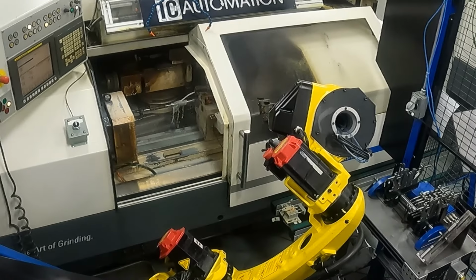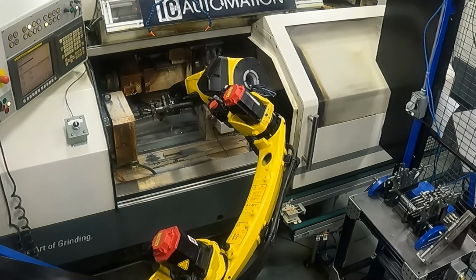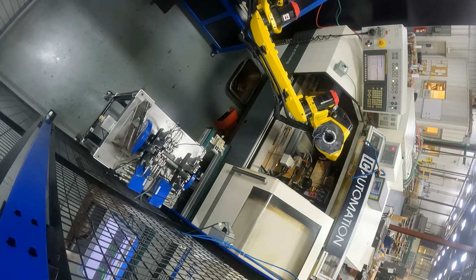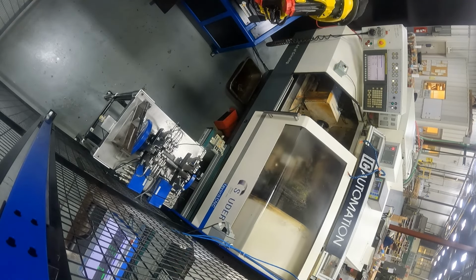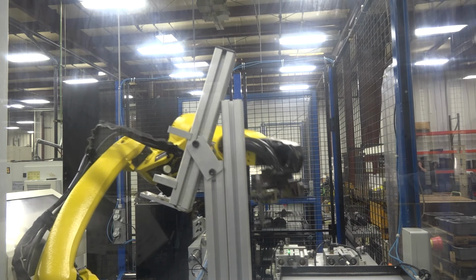So right here we have our Studer robot, and what it's doing right now is unloading a part, and it's going to insert the other part into the machine and start grinding. So that's what's happening right now. It's loading the second part, and now it's blowing off the coolant from the first part, and it's going to come over and take off the chucking dog in this station. After it removes the chucking dog, it's going to put the part into our Marpaw's gauge, and it's going to do some quality checks on the shaft and make sure that it's within spec.